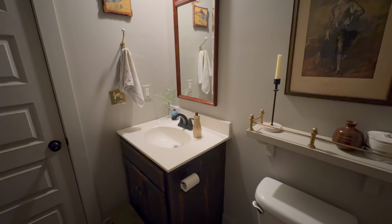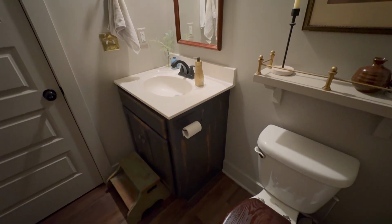And for the walls, my favorite sheen to use is an eggshell or a satin because it doesn't reflect a lot of light, so it doesn't show imperfections as much, but you can still wipe it. So if you're trying to do this on a budget, get one single can of eggshell or satin and color drench your entire room, and you'd be amazed at the transformation.